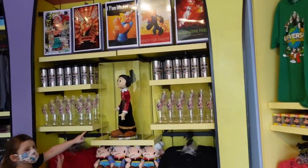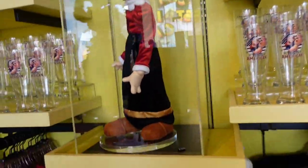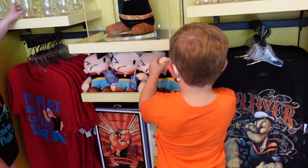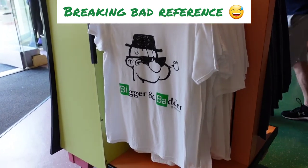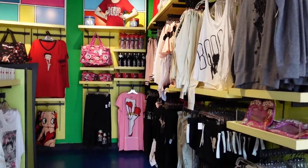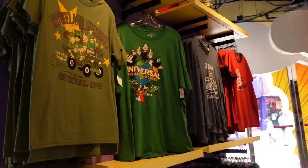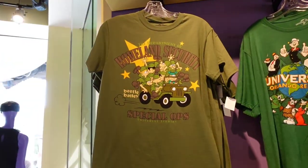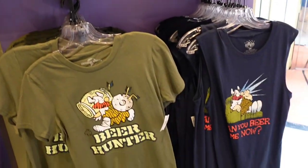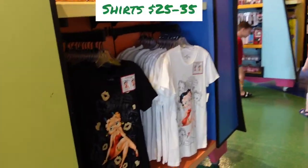95 bucks. Oh, there's Olive Oyl. Yep, Olive Oyl is 1500. Yep, that's Popeye, bigger and badder. That's funny. Yep, there's Betty Boop. Wow, feel her dress. Feel her dress. I like this one too, the little one. That's cute. Some more Homeland Security. Some like old school comic stuff. If anybody has seen this, let me know. Betty Boop.